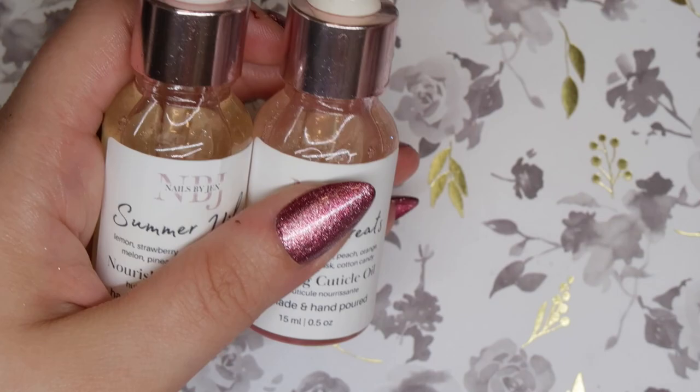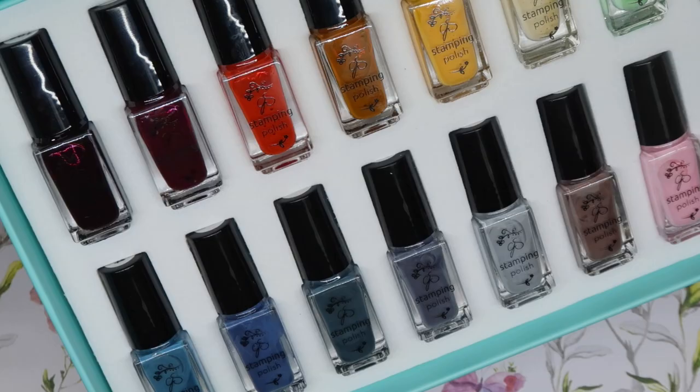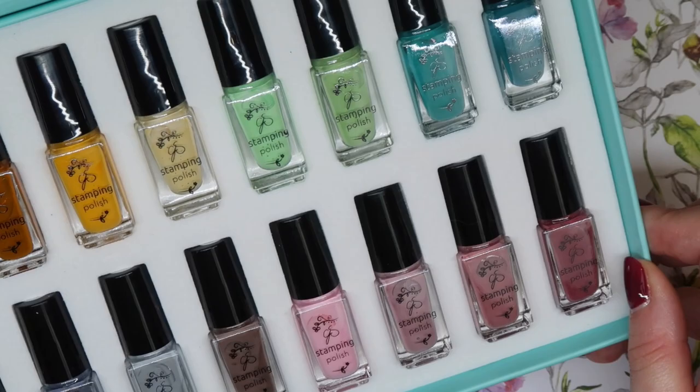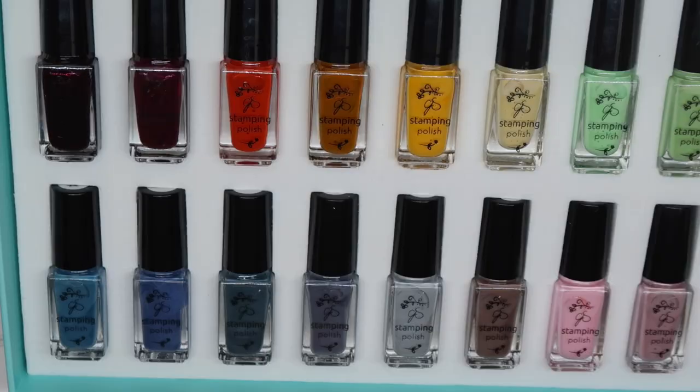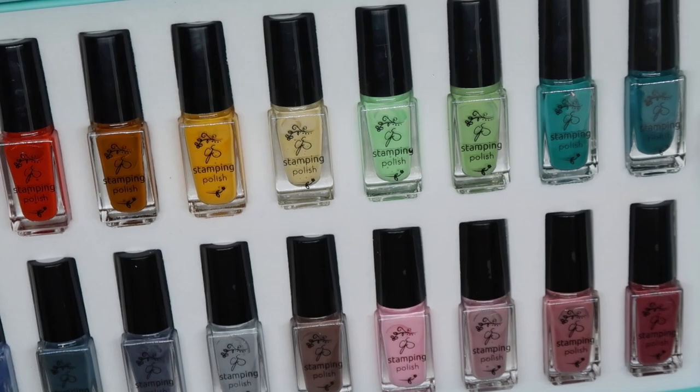And this is the Clear Jelly Stamper Volume 2 Polish Kit, I guess. 20 different colors from Clear Jelly Stamper. You can now get these individually as well. Went live and swatched all of these live, and that video is still up on my Instagram. So if you wanna see that, definitely go and check it out.